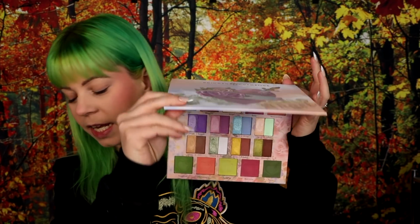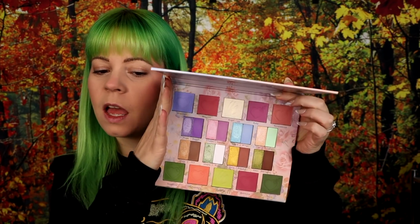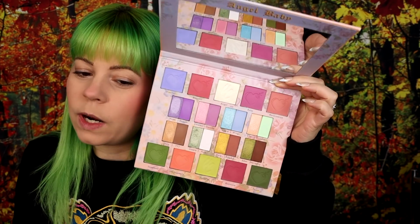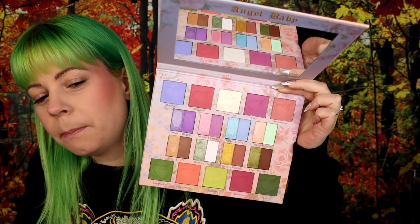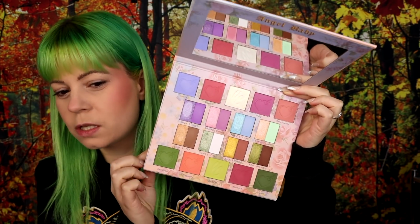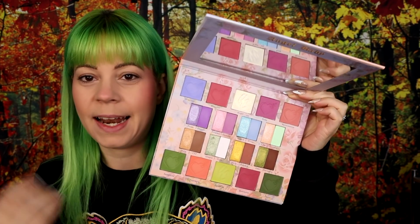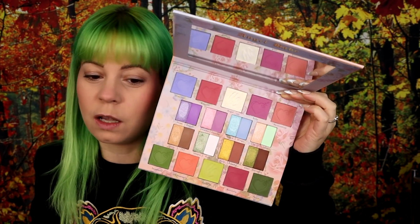But we're gonna go ahead and test these out. So I think what I want to do, let's take a look in the palette. I want to figure out what color story I'm going to use, and then I want to put on one of the lipsticks so I can wear it throughout the video because I want to see how it ends up wearing. When I swatched this palette, I felt like the mattes in the larger pans swatched better than the mattes in the smaller pans. I don't know if that had anything to do with it or it was just a color thing.